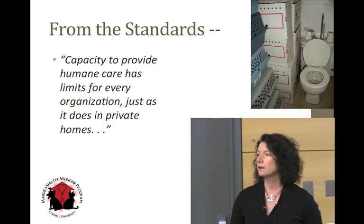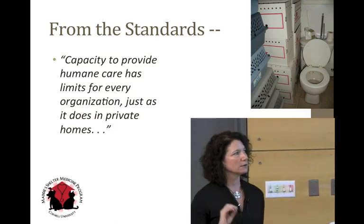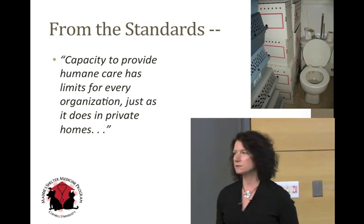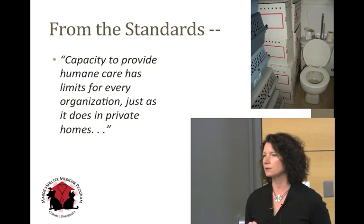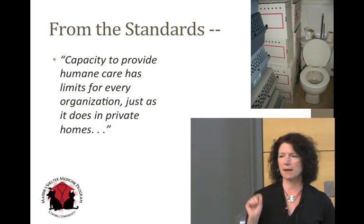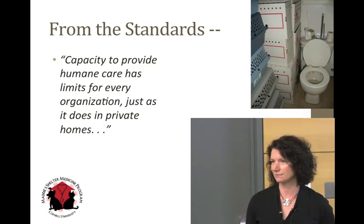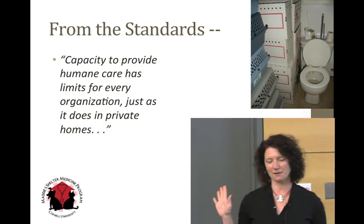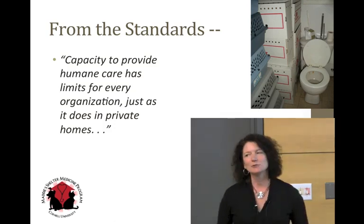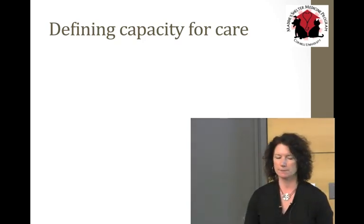And no, it's humane care. It's not just a matter of food and water in a cage. When I see human bathrooms with cages in them or crates in them, and I think I have another slide, but I will speak to it now: if bathroom is a location in your computer software, that might be a sign you have a problem. I'm just going to put it out there, all right? You laugh, but I know it's true. So let's talk about how we define capacity for care.